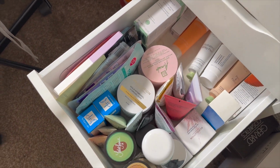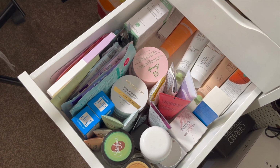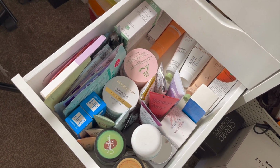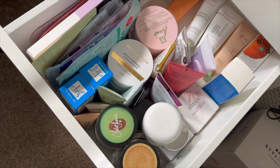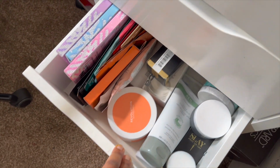And then I've got my skincare stuff. So I've got my face masks, everything face masks. This could be hydrating masks, it could be peel off masks, it could be mud masks, it could be any mask. They all stay in here. I know I have a lot. I didn't end up decluttering my skincare stuff because I do go through it a lot.